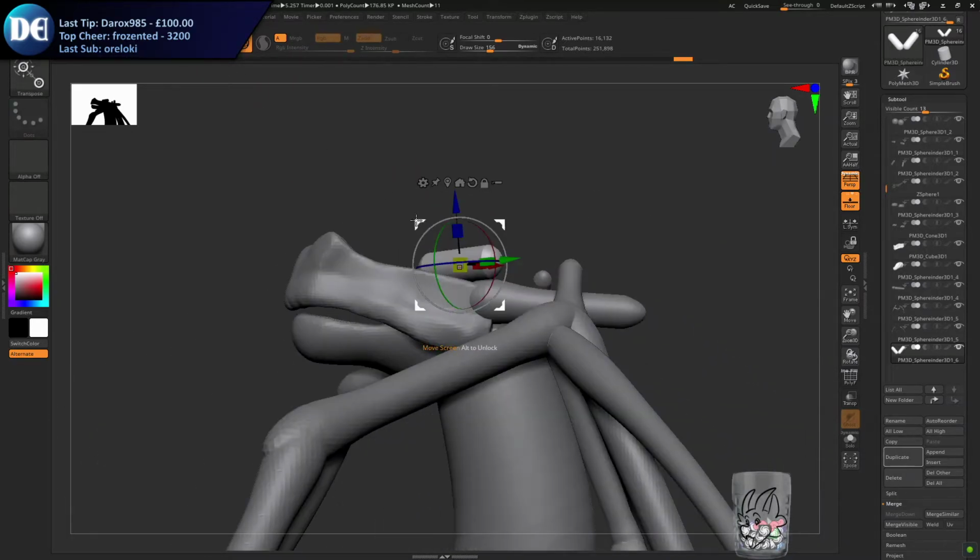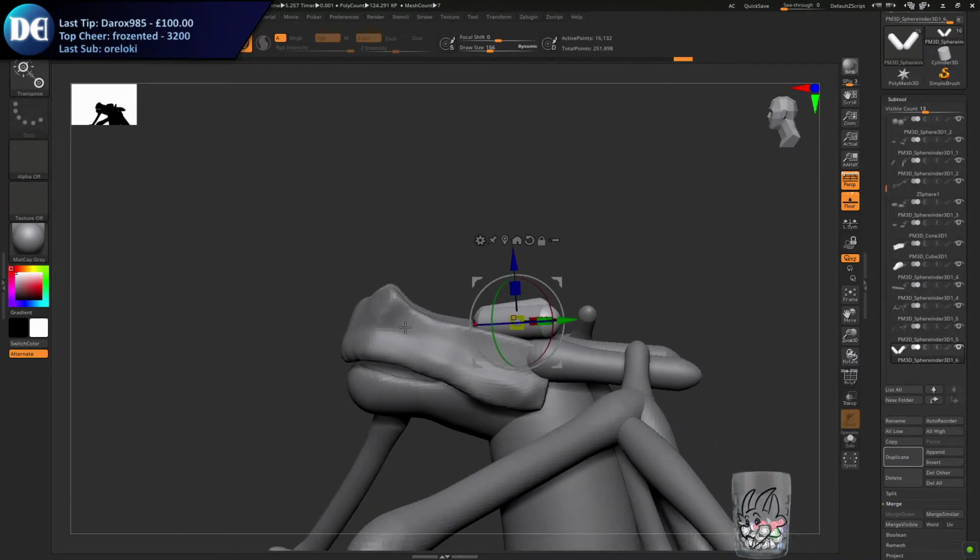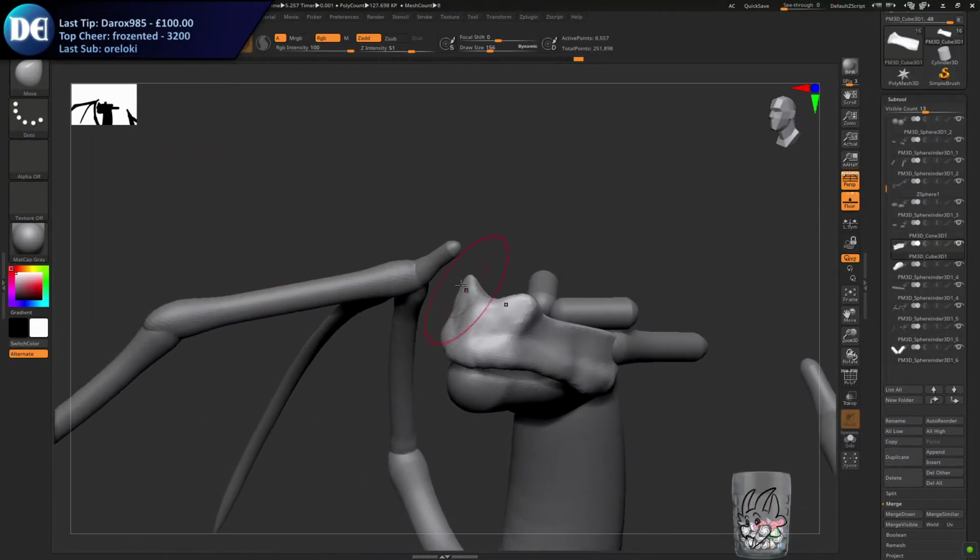Right, those are some very strange looking eyebrows. This is tricky. This definitely is tricky. I think it's because the snouts might still be a bit too big.